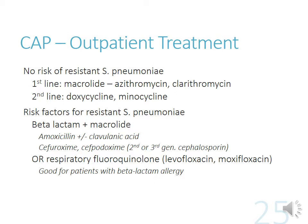So I might have test questions that come up, say like, hey, you have a patient who comes to you, you decide they can be a good candidate for outpatient therapy of community-acquired pneumonia. They have no risk factors for strep pneumo. What would be a good, pure coverage for that pneumonia, right? So you say, okay, well, it's probably a macrolide, right?